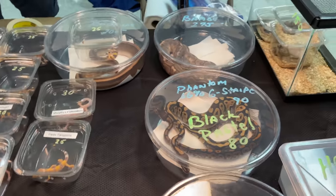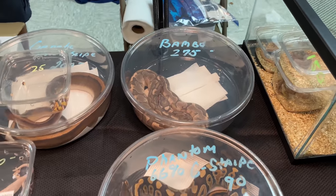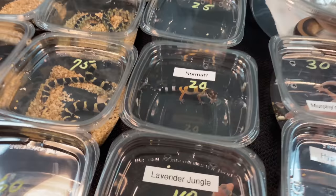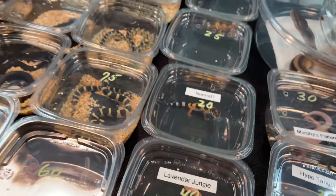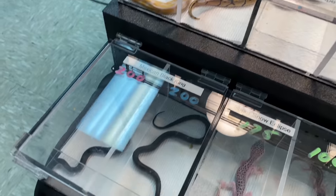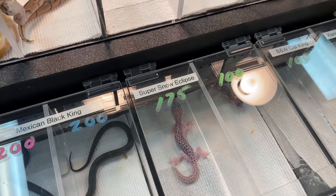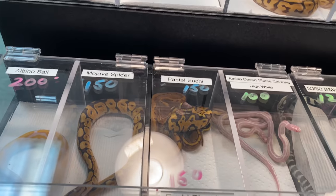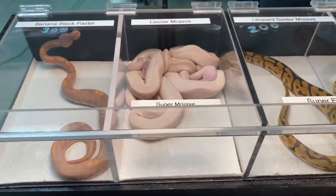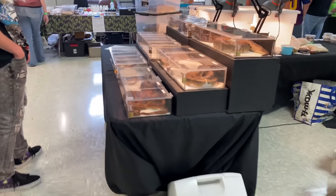Nice bamboo there. Some tiny little geckos. So cool. Some Mexican black king snakes. Super snow eclipse. Pastel lynchies. Lesser Mojaves. A few bigger things over here.